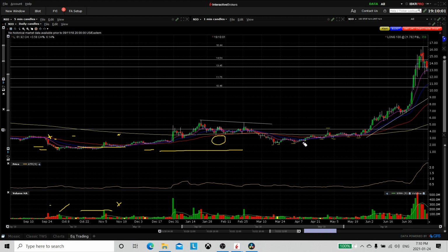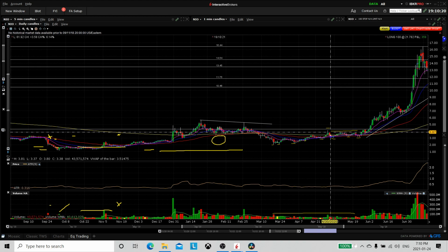So basically what we're seeing is not really too much happening in terms of volume. It's more or less flat. However, the price is slowly starting to creep up. You can see right here, we have resistance. Now, what becomes interesting is when we do get up to this $3.80 mark, right here on these candles.